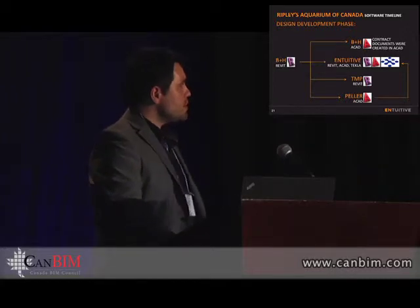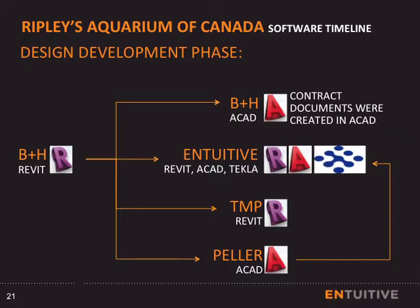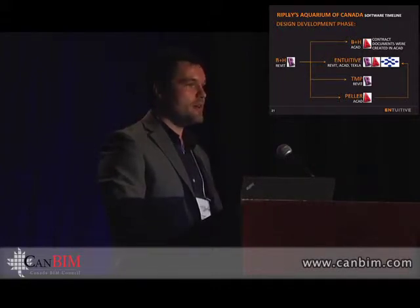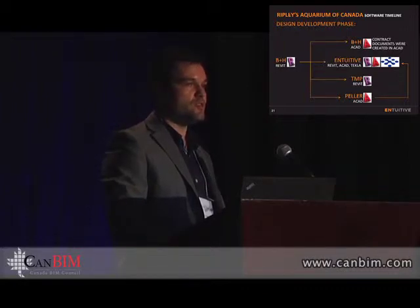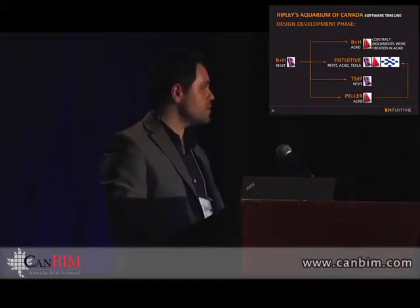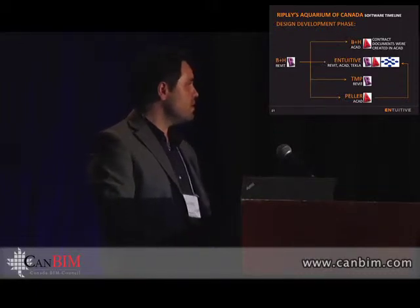So once the schematic phase was passed and the consultants got on board, B&H actually used their Revit model not to create any of their drawings. They decided to do all that in AutoCAD, and Revit was used as a tool with the consultants to do clash checks and to see how the structural and the mechanical parts of the model fit, and develop all their wall sections, details, and so on and so forth.